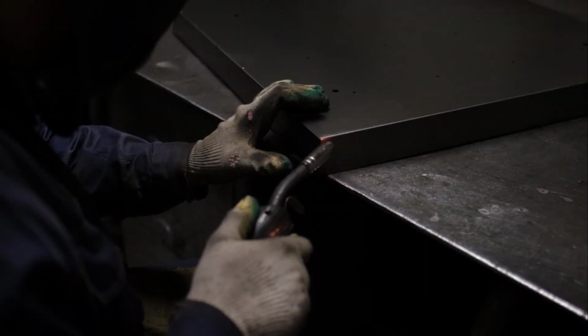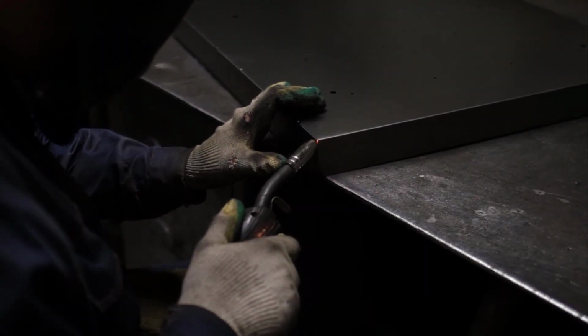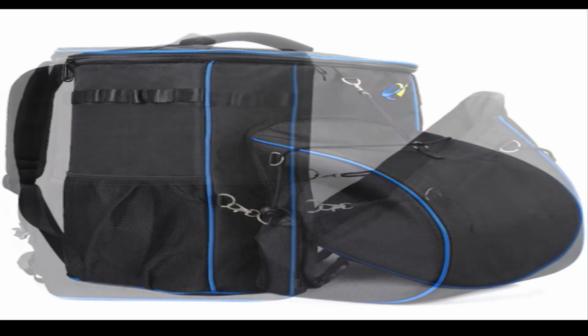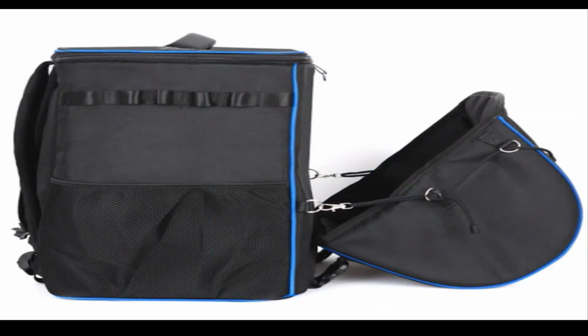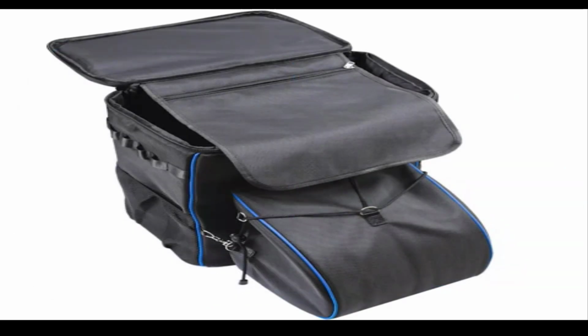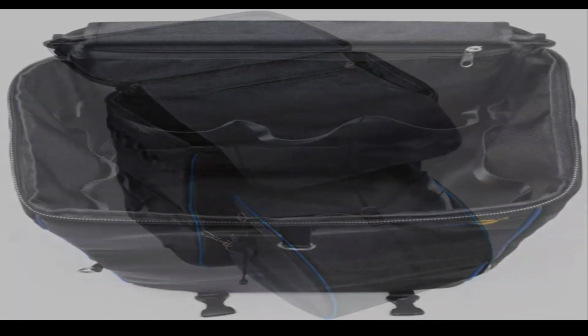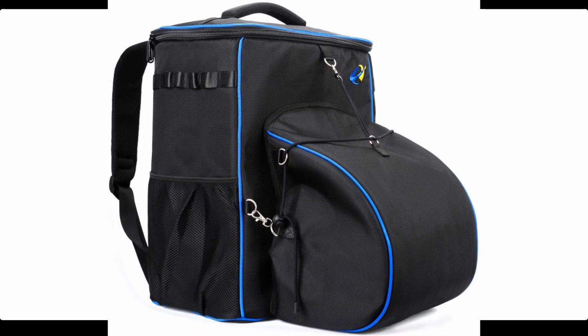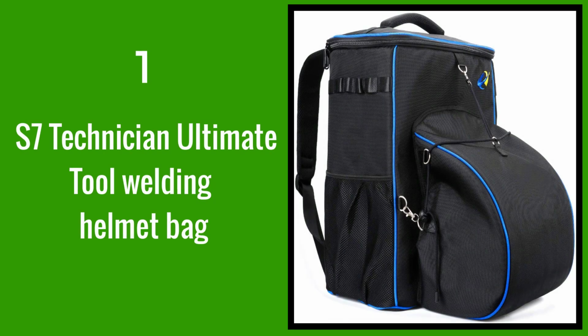Hey guys, do you regularly do welding jobs at different locations? If you don't have a high-quality welding bag, carrying your cables, personal protection equipment, pliers, and other tools with you can be a hassle. Many professional welders use a regular duffel bag for all their gear, but these bags don't have all the features you need to carry things like welding helmets, and they are typically not durable enough for heavy tools. Our first best pick, S7 Technician Ultimate Tool Welding Helmet Bag.